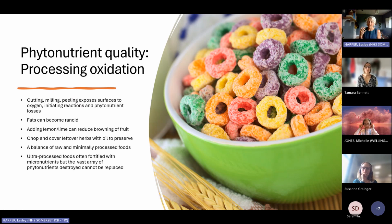Another process affecting phytonutrient quality is oxidation from processing. When we cut, when we mill, when we expose the surfaces of our foods to oxygen, we initiate a cascade of reactions, and this results in phytonutrients being lost. We increasingly lose these phytonutrients the more we process our foods. For example, fats, when they become exposed to oxygen, can become rancid. There are things that we can do to reduce the browning, and often you'll see that when foods are oxidized, that is what results in the browning of those foods. You might have heard, for example, of adding lemon or lime to fruit salads, or if you have half an avocado, covering it in those can actually reduce the browning of that food.